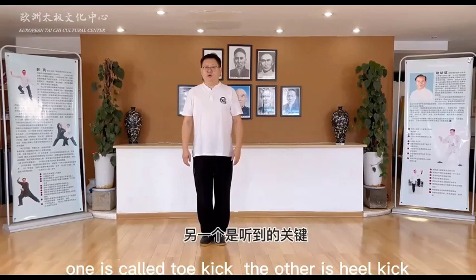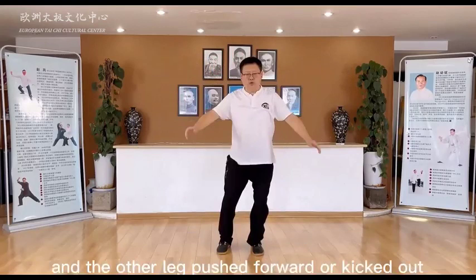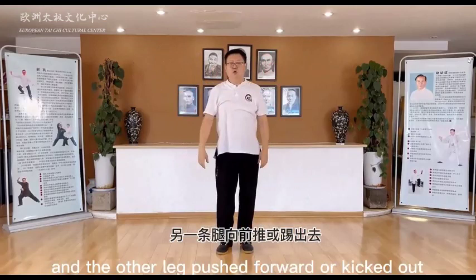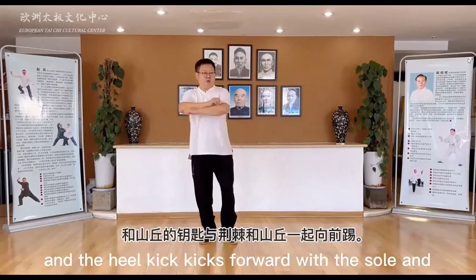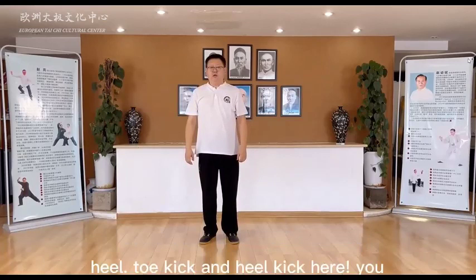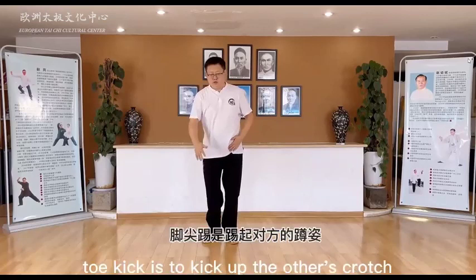The difference between them is that one leg is supported independently and the other leg pushes forward or kicks out. What is the difference between them? The toe kick kicks forward with the toe, and the heel kick kicks forward with the sole and heel. You can also kick down to kick the other's abdomen, crotch, and knee. Toe kick is to kick up the other's crotch.